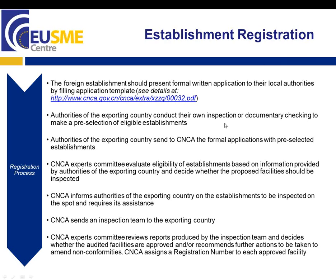Your authorities will do just a documentary check, because since you are already established as a registered company in your country, there is no need for inspection from your own authorities. Then all these documents will be sent to CNCA in China. CNCA will check all documents to see if they comply with food safety requirements in China, and they will decide whether your facilities will be inspected on the spot.